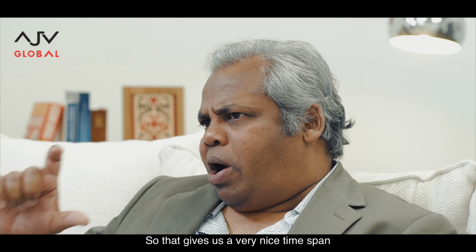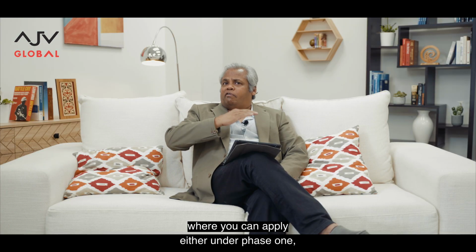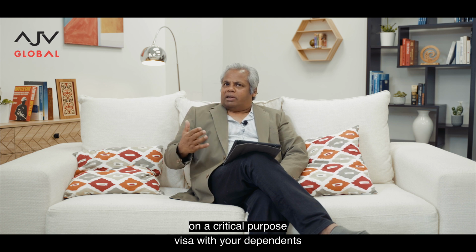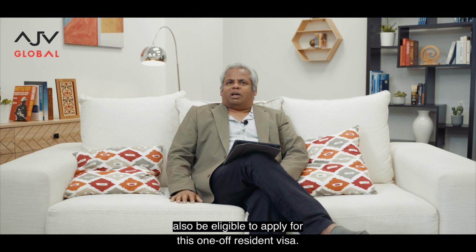So that gives us a very nice time span where you can apply either under phase 1 or phase 2, or as I just said earlier, even if you're arriving into New Zealand on a critical purpose visa with your dependents and your partners, you would more than likely also be eligible to apply for this one-off resident visa.